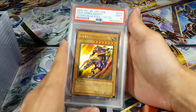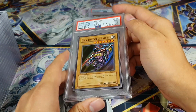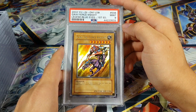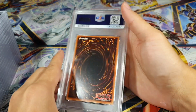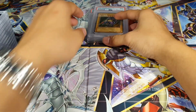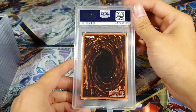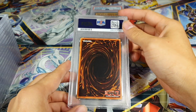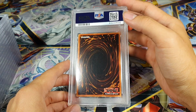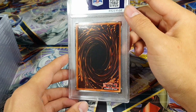We got a Mint 9 Gaia the Fierce Knight. Oh man. So I'm a little bit concerned about our start. It looks like maybe the guy who did my last return also did this one. So we'll see. Gaia the Fierce Knight. Haven't had much luck selling them, actually. I was putting one up for sale, and I think I put it for 600, but no one seemed to be too interested in it. So it might be one of those ultras from LOB that no one really wants.